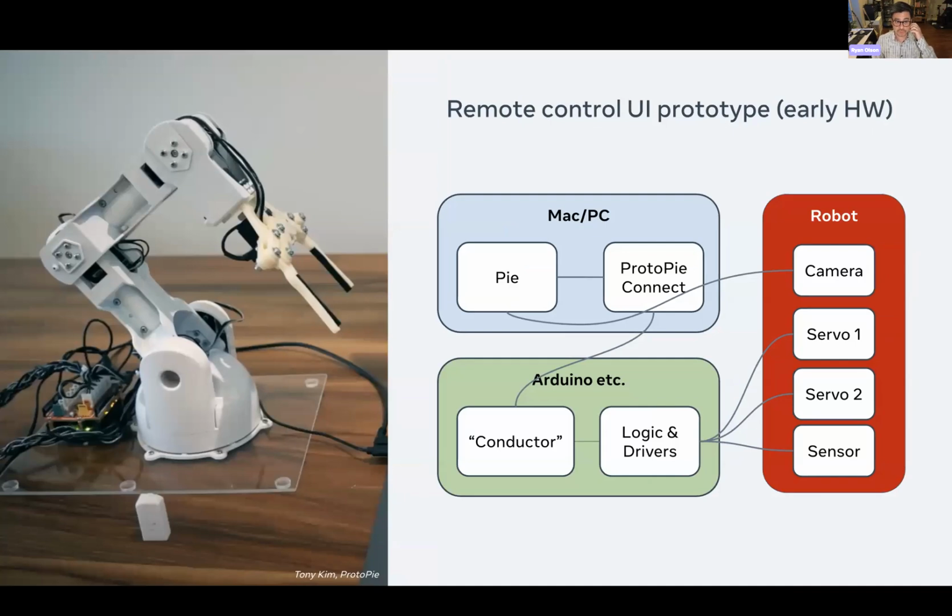The remote control UI prototype is kind of most like Tony's robot arm demo from a couple months ago. So this is where you're remotely controlling an individual robot in detail and in real time. So in this case, you need some kind of a layer between ProtoPie and the physical robot hardware. Arduino is one way to do this. So you can program the Arduino to know how to turn the servos and read from the sensors and things like that, again, through its GPIO pins. And then ProtoPie can send higher level instructions to the Arduino through ProtoPie Connect.